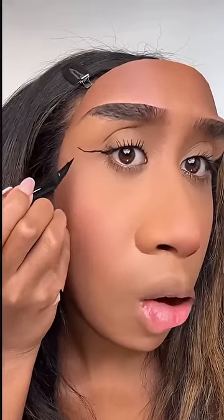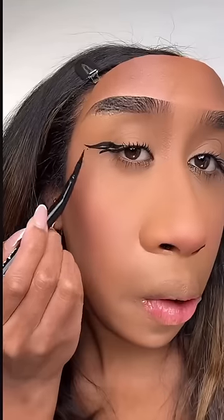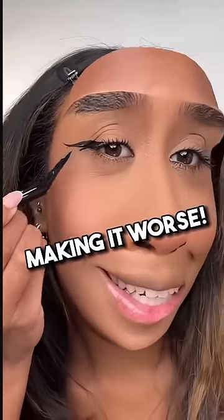My favorite part. Eyeliner. I'm scared, I'm scared. Okay. Oh no, why has it gone that way? Oh, this feels so wrong. Fill it in. Oh, making it worse. Why is it going like that? No. Come on. That doesn't look too bad.